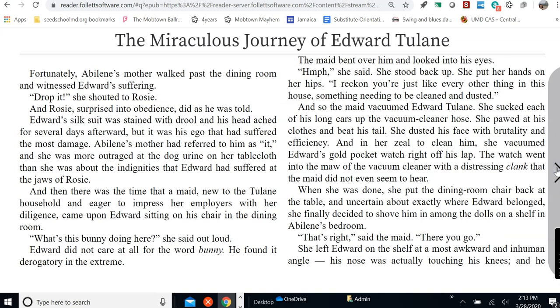Fortunately, Abilene's mother walked past the dining room and witnessed Edward's suffering. "Drop it!" she shouted to Rosie. And Rosie, surprised into obedience, did as he was told. Edward's silk suit was stained with drool, and his head ached for several days afterward. But it was his ego that had suffered the most damage. Abilene's mother had referred to him as it, and she was more outraged at the dog urine on her tablecloth than she was about the indignities that Edward had suffered at the jaws of Rosie.